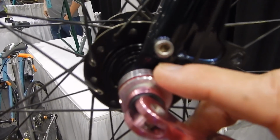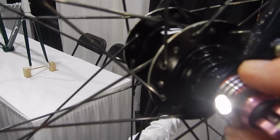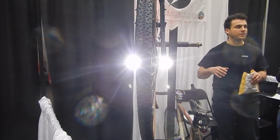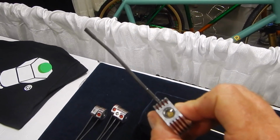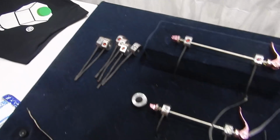Probably plus of these handlebar production lights. But this tiny little aluminum thing. Mentally, I was not prepared. And that thing puts out a lot of light. They have similar taillight systems, and these guys are coming out on Kickstarter pretty soon.